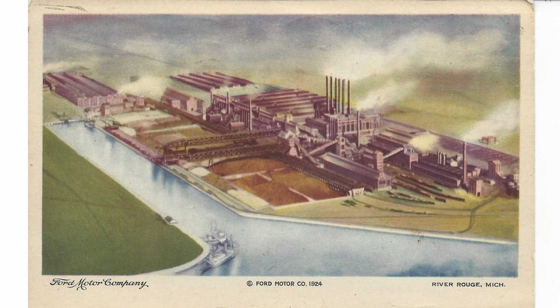They would make the steel at the Rouge and then make the cars at Highland Park. No Model Ts were ever built at the Rouge. That really started with some Fords and tractors and then into the Model A's. But as Ford consolidated and moved more and more equipment to the Rouge, it got bigger and bigger and bigger.